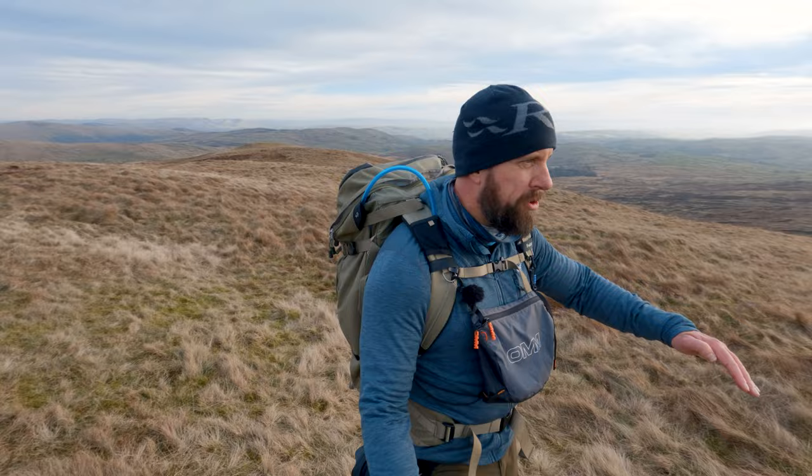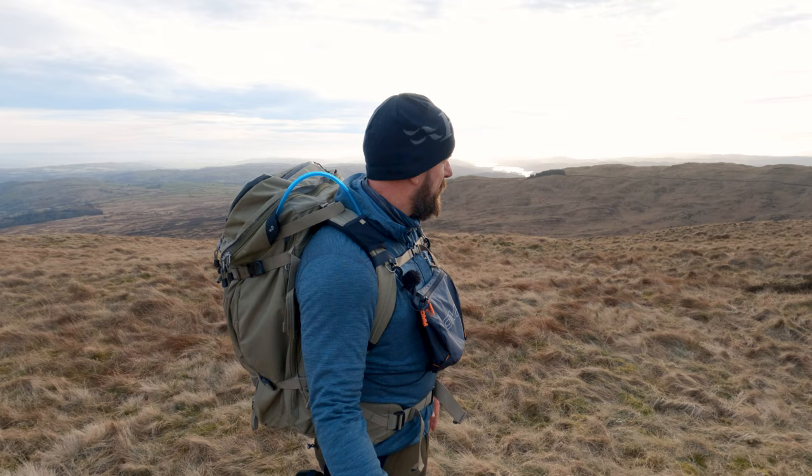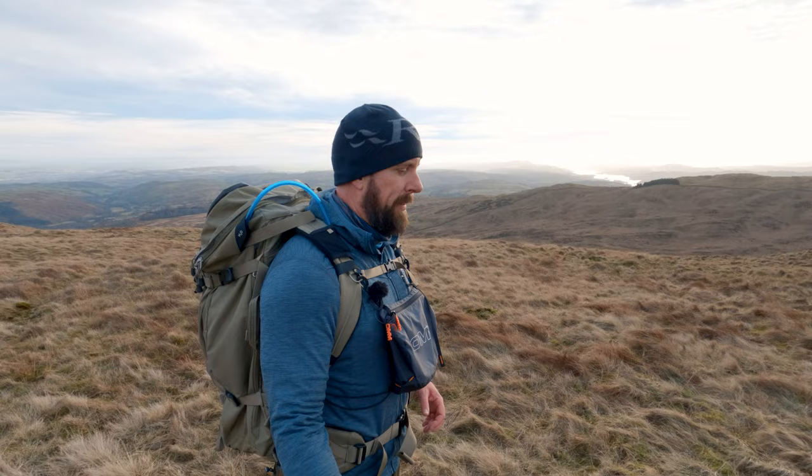So it is like a little bit of a horseshoe, actually. Going to contour around a little bit and get round to the top of there. There's a little bit of uphill, but not a lot. I think that is pretty much it. Right, let's stop yip-yapping and get up there.